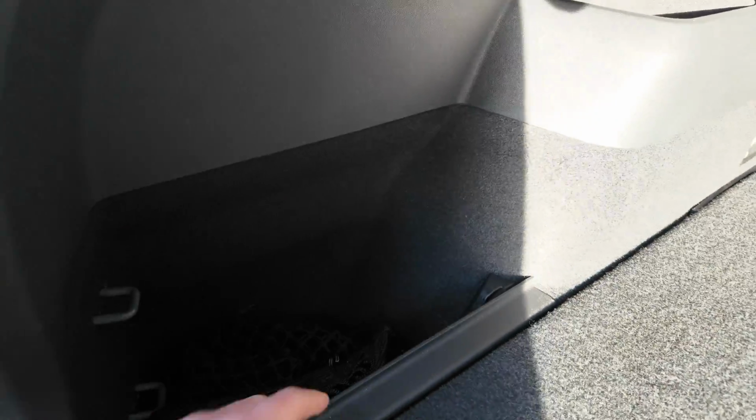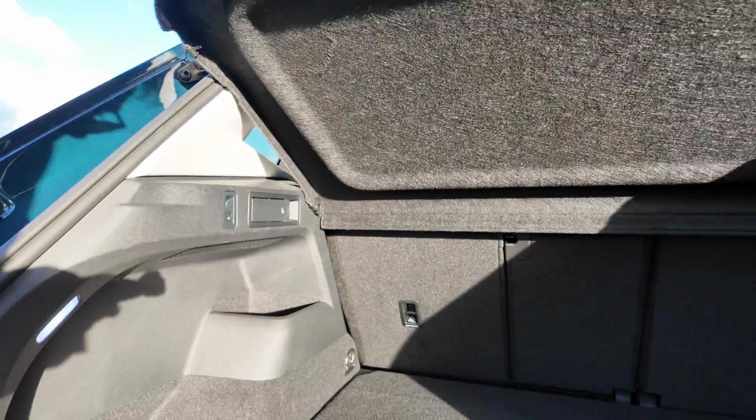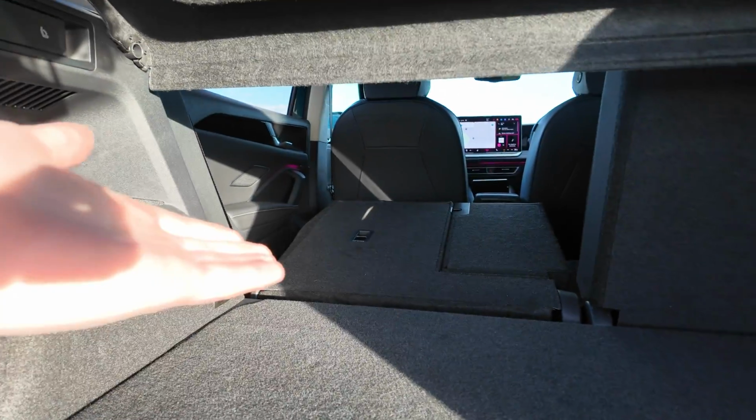But down the side, you've got extra storage and some nets here if you want to tie things down. Perhaps the most handy feature is, let's say you've got something massive and you don't want to have to walk around and put the seats down, pull this lever here and ta-da! The seats fold down for you.